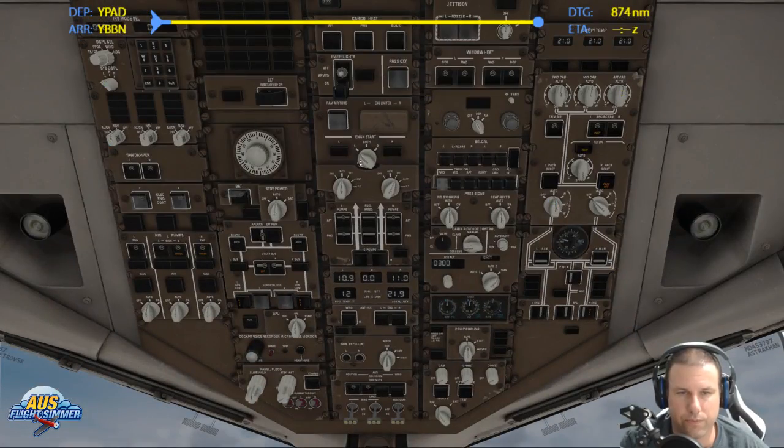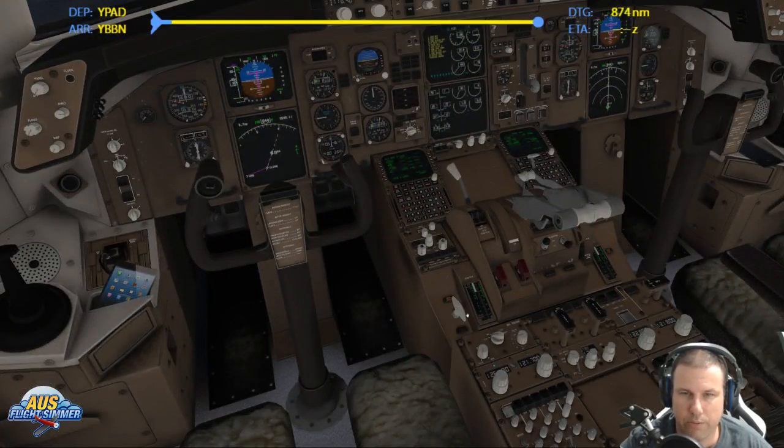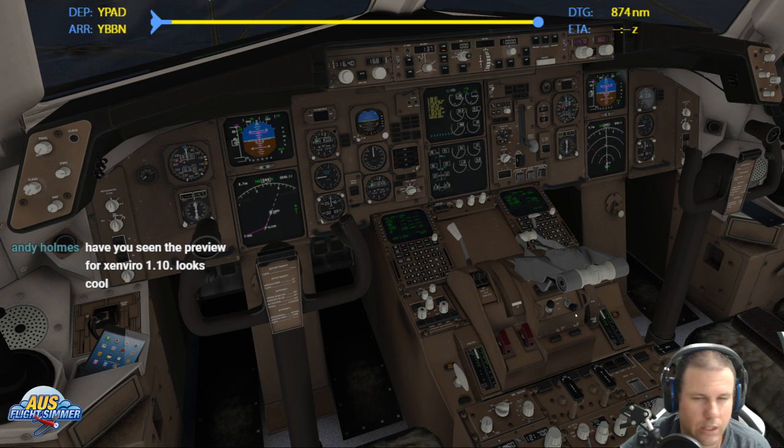Operation complete. Set parking brake. Start engine number 2. And we'll put the parking brake on. Disconnecting tow. Stand by. We'll increase.